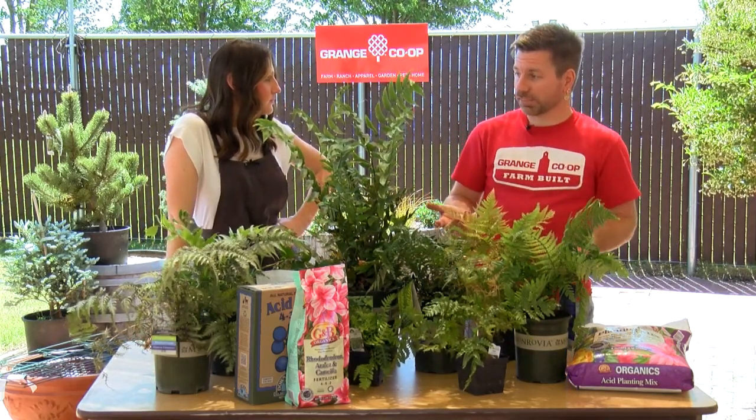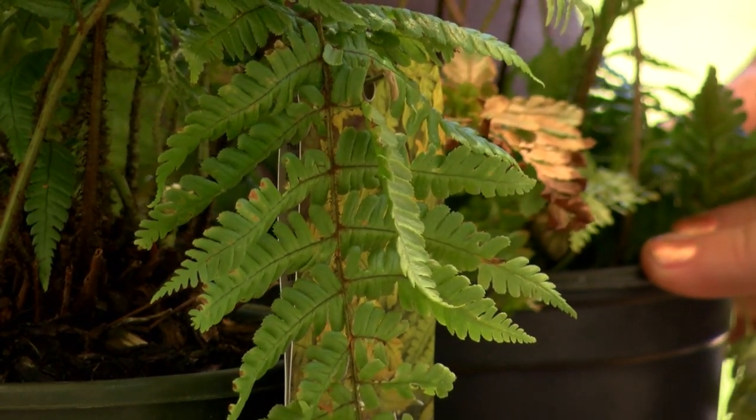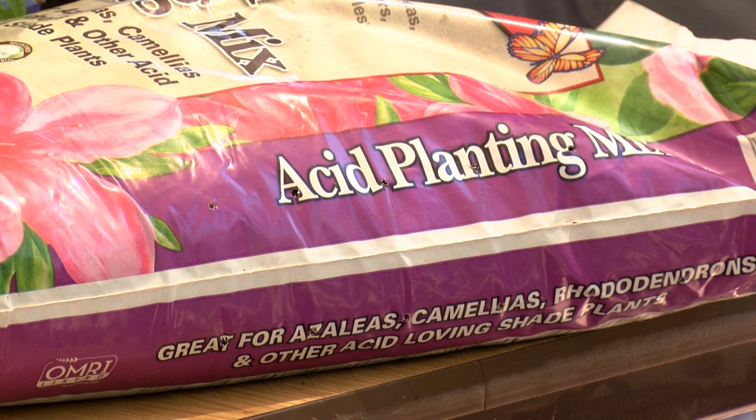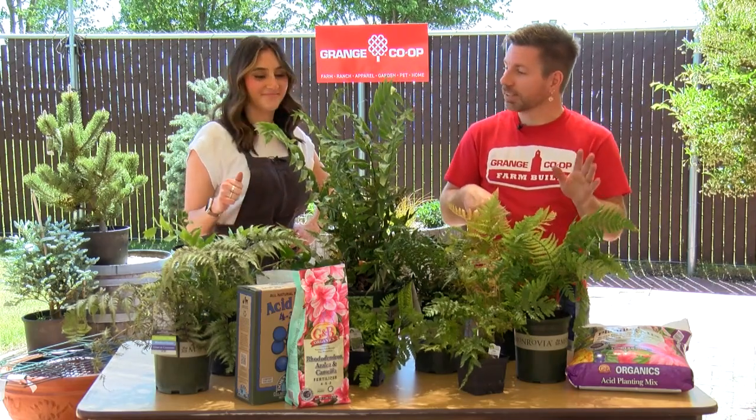Then you have your herbaceous ferns. They'll die back. You also might see some labeled as semi-evergreen. What they're going to do in winter is die back to the ground, but they'll have a small cluster of fronds near the surface. Just know that they're still kicking, they're still thinking about spring, they're still there for you.